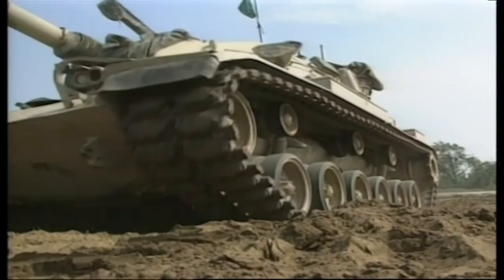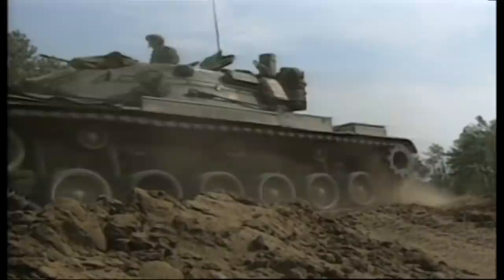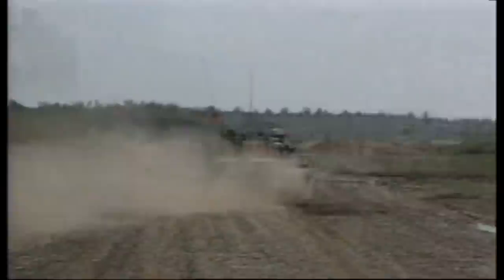The essence of tank tactics is teamwork. Every member of the crew must perform flawlessly for the tank to survive on the modern battlefield. The U.S. Army expects that its tank crews will be able to get off 3 rounds of accurately aimed fire in the first 15 seconds of combat.